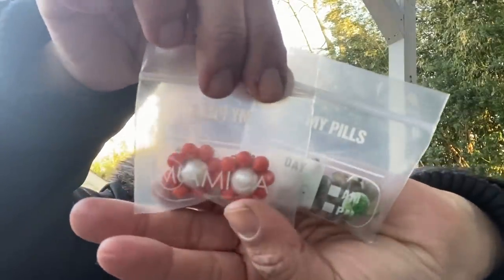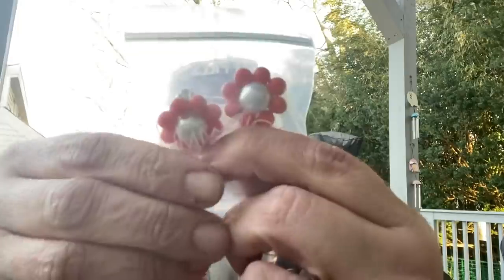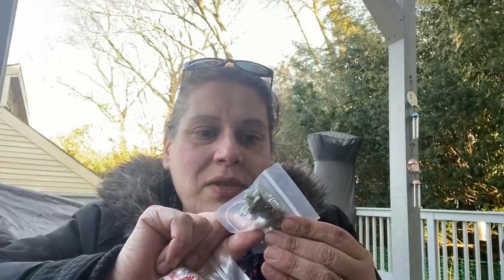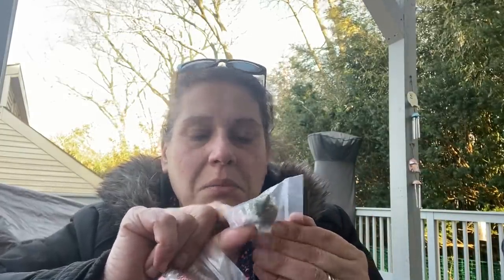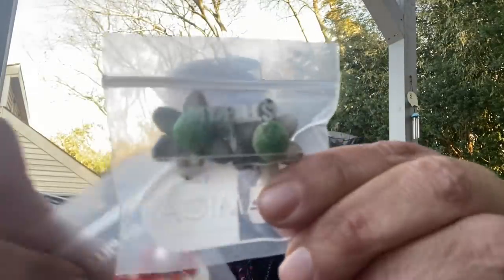And then I got these two pairs of vintage clip-on earrings. This is like coral and pearl. They are stamped Japan. And this one is stamped Japan as well. This one is like shell leaves with some like speckled stone in the middle. But both stamped Japan. And these were $1 each.